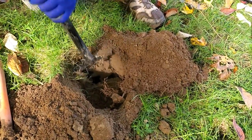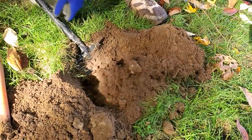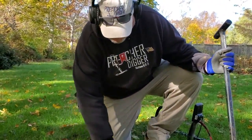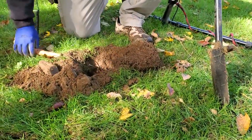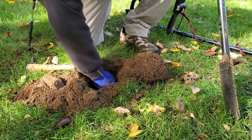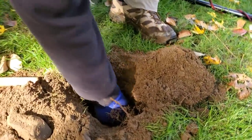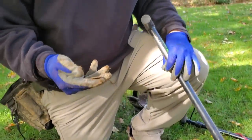Well, it's hard to get these rocks, but I've been fooled. There's a lot of lead in here, too. Oh, there it is, on edge. Modern quarter. Modern quarter, 8 inches deep, at a 1793 home. Go figure. Gosh, let's keep going.